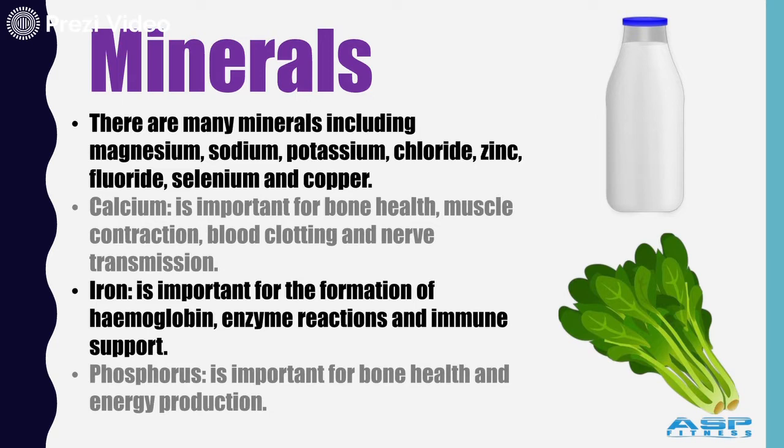You probably automatically associate calcium with milk. There is calcium in milk. It's important for bone health, muscle contraction, perhaps one you didn't think about, blood clotting and nerve transmission. Okay, that's for calcium. Sources are dairy products, soya, tofu, broccoli and cabbage. Broccoli comes up again and again, it's a good one.